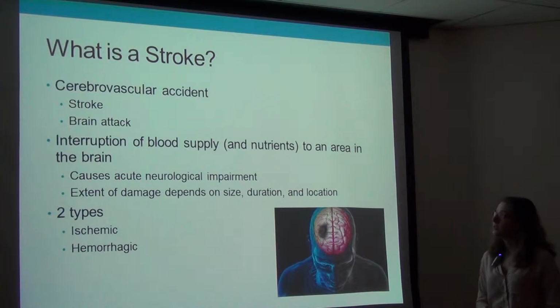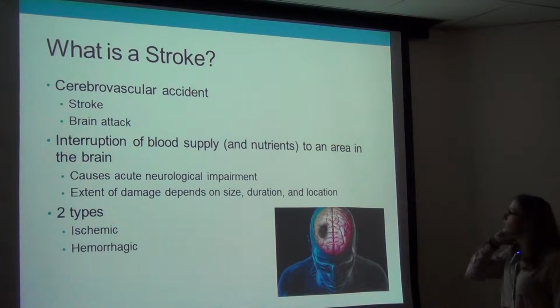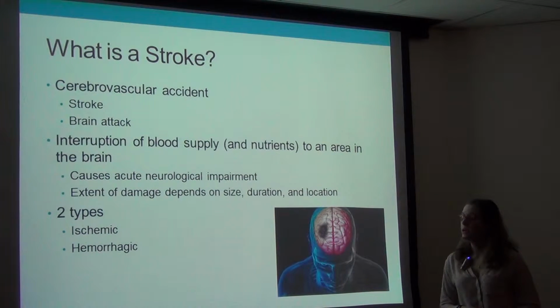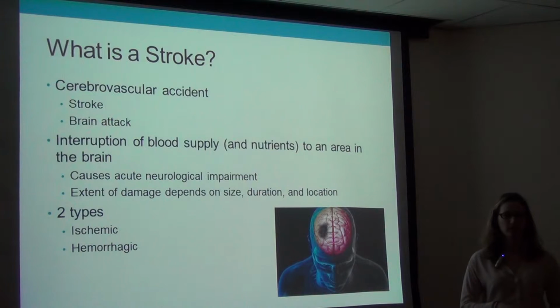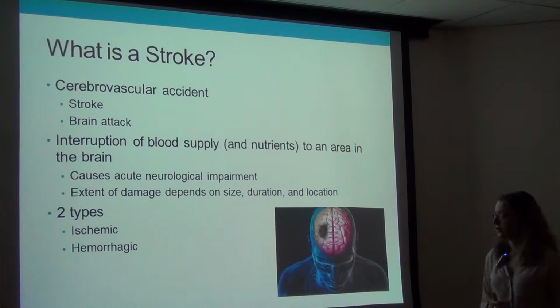What is a stroke? It's also known as a cerebrovascular accident or a brain attack. It's the interruption of blood flow and nutrients to an area in the brain. It causes an acute neurological impairment, and the extent of damage depends on size, duration, and location. So we say neuroscience is location, location, location. There are 2 types of strokes, ischemic and hemorrhagic.